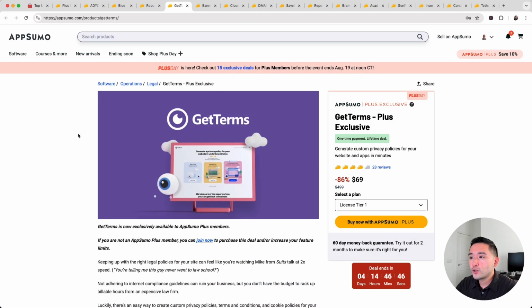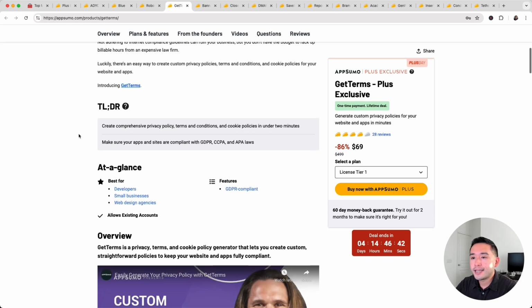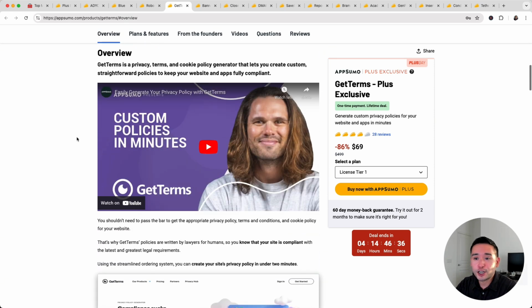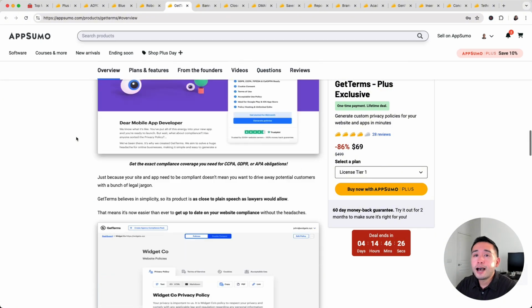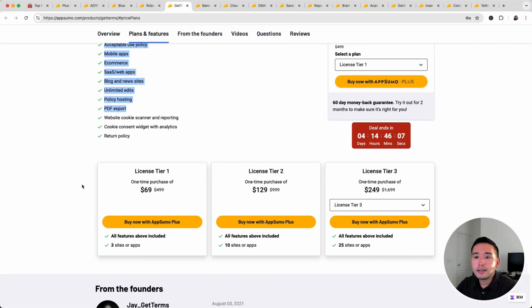GetTerms. So this tool allows you to generate custom privacy policies for your websites and apps. Now, there are countless other privacy policy generators out there. Many of them are free. So that's something to keep in mind. And this tool has been on Appsumo in the past as well. Now, if you have a website, you must generate a privacy policy, terms of service, and other policies according to wherever you operate and live. So I think everyone needs a deal like this.